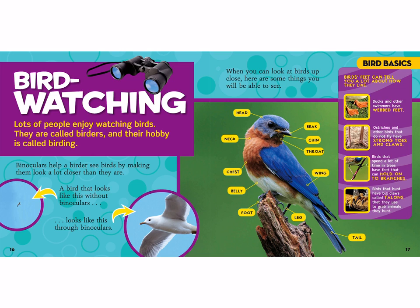Birds' feet can tell you a lot about how they live. Ducks and other swimmers have webbed feet. Ostriches and other birds that do not fly have strong toes and claws for running and walking. Birds that spend a lot of time in trees have feet that can hold on to branches. Birds that hunt have big claws called talons that they use to grab animals they hunt.